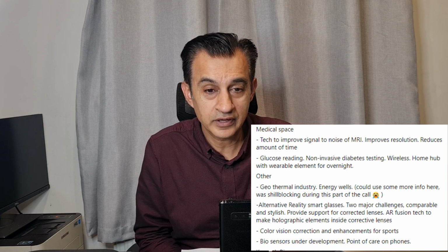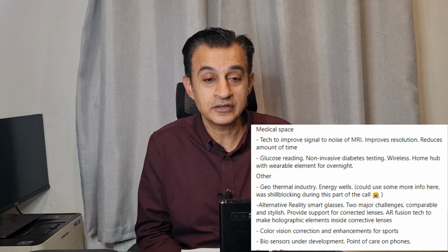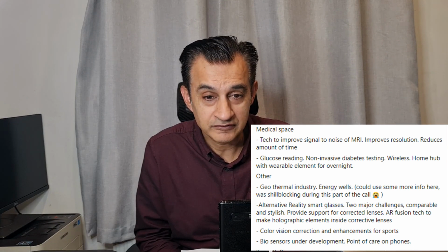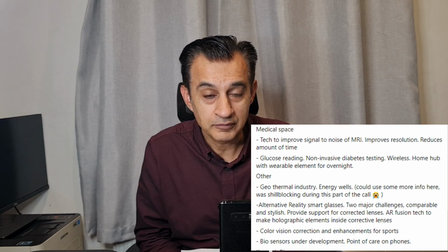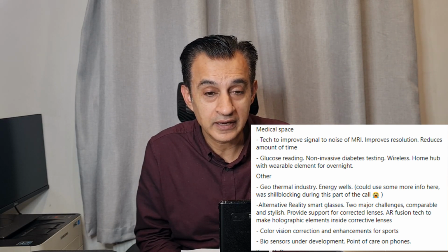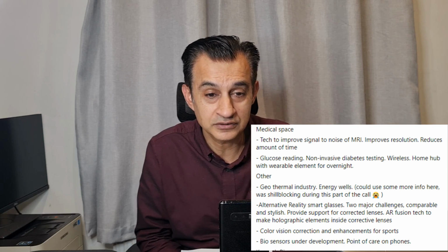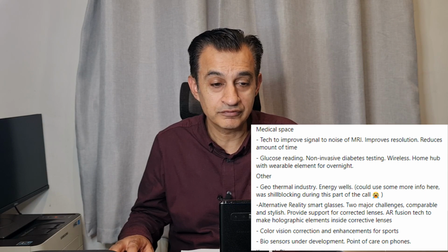Let's move on to have a look at what they said about medical space. So they're going to look at technology to improve noise of MRI, improve resolution, reduce the amount of time taken. They're also going to be working on glucose reading, non-invasive diabetes testing, wireless home hub with wearable element for overnight. Other announcements were also covering the geothermal industry, energy wells, alternative reality smart glasses, colour vision, biosensor development, point of care on phones.